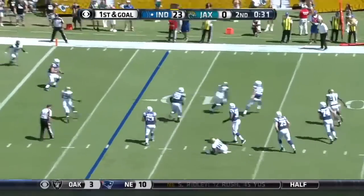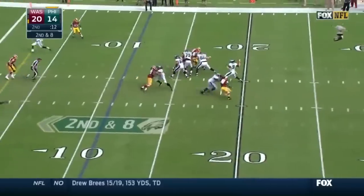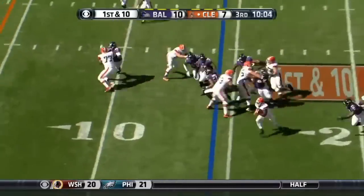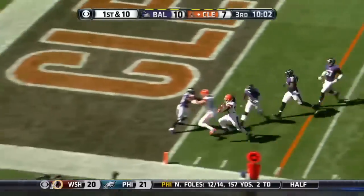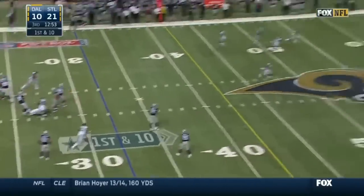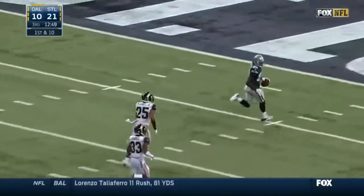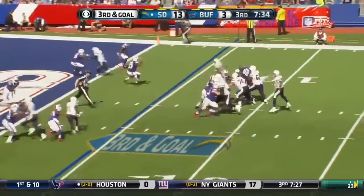Steps up in the pocket. Rolls the pocket. Throws to Fleener. Pass end zone. There he is. At the distance, they line up inside the 15. It's Correll. Near side. Romo fires downfield. Wide open. And taking it to the end zone is Des Bryant.